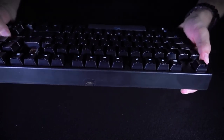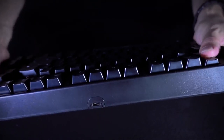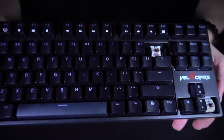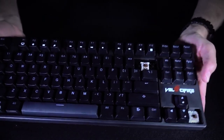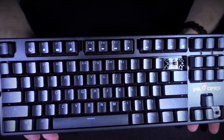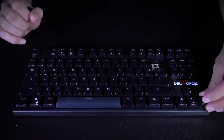And let's do a quick flex test here. Let's just see. Yeah, no. There's no flexing whatsoever. This is a very firm board, as I expected it to be. Again, it's almost 1 kilo, 2.2 pounds. It's hefty. But it feels good. It feels very, very solid. So, that is the situation with this board.